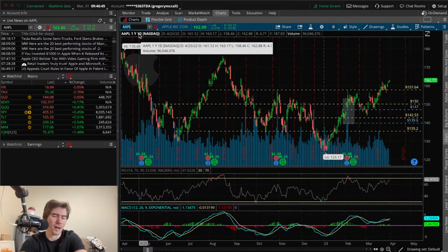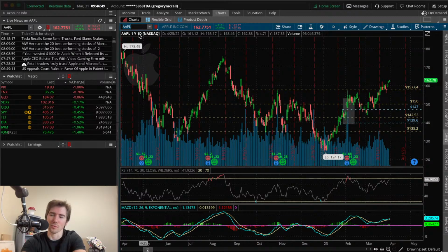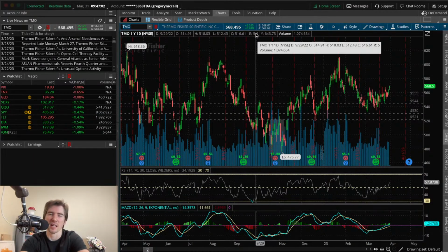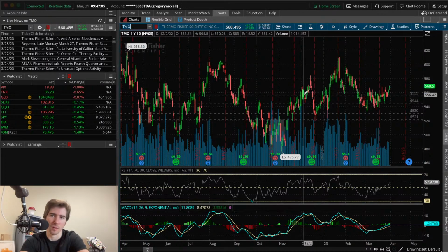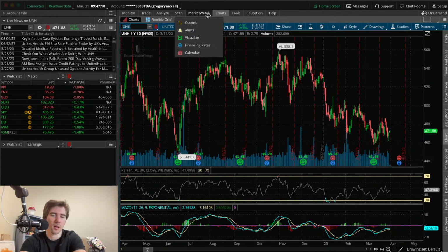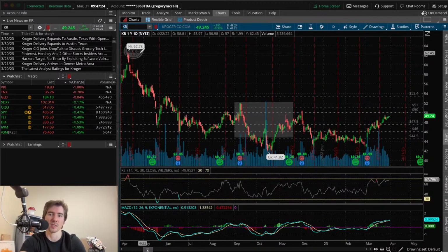I would say the best positioning right now, though, would probably be in healthcare, staples. Let's see. I think that Thermo would be a good pick, although it is sort of techy for a healthcare company. What else, though? UNH was a good one that we found yesterday. So this is United Health Group. And then your staples, like Kroger. This one's pretty beaten down from 62 to 49. So if you want actual beaten down stocks, I think that staples would probably be your better pick.